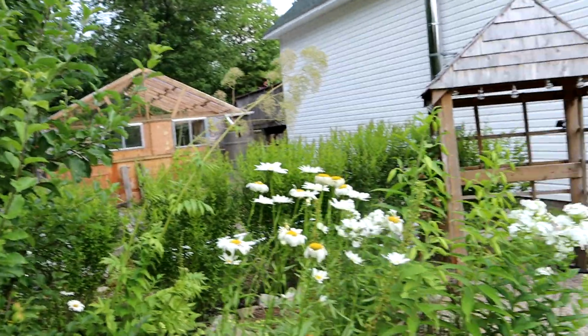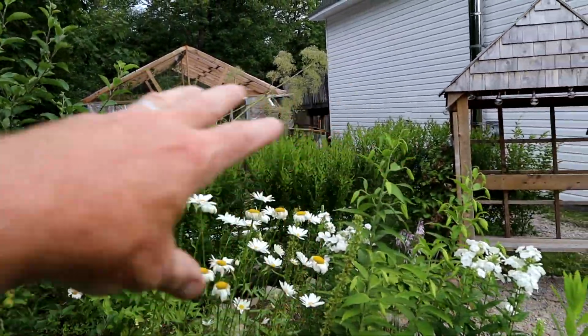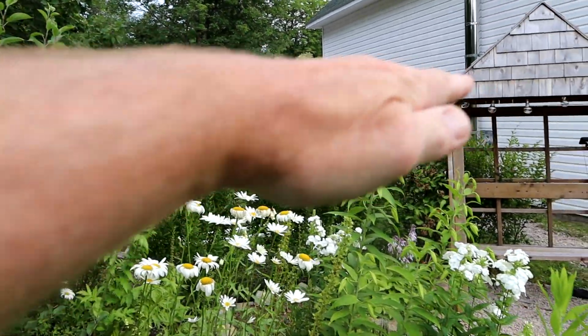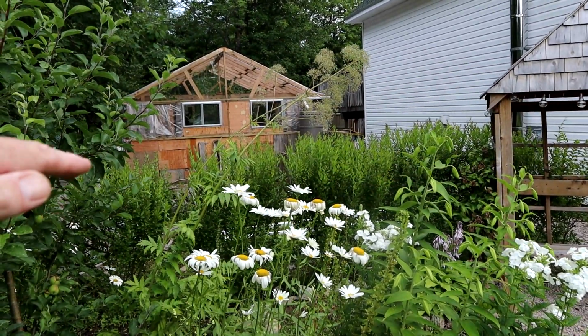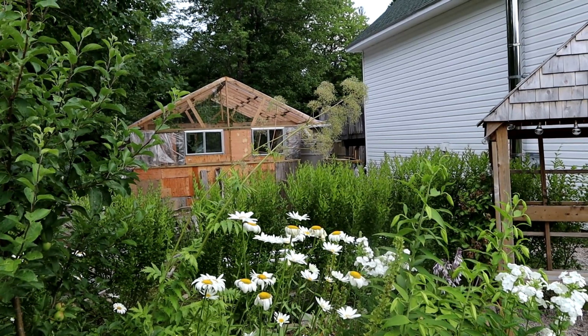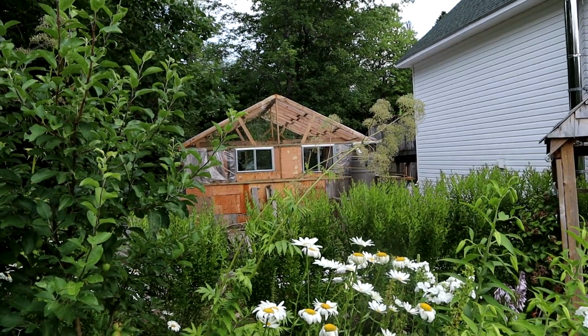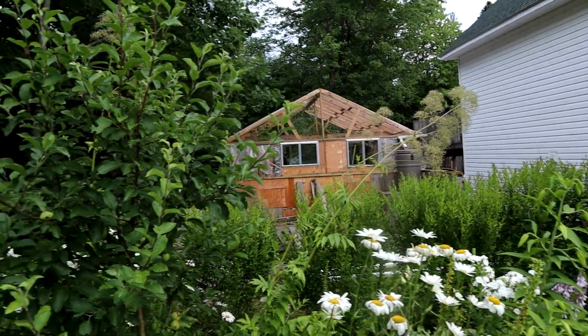Oh, and behind, the privet hedge is starting to grow nicely now and fill out. So I've cut that back already this year. So again, that'll probably grow another foot or two by the end of the year. So that will really start to block out the back bit. So I'm really pleased with that privet hedge.